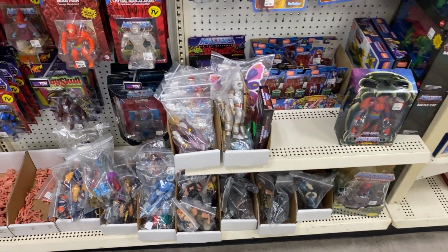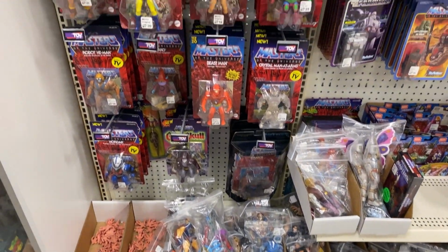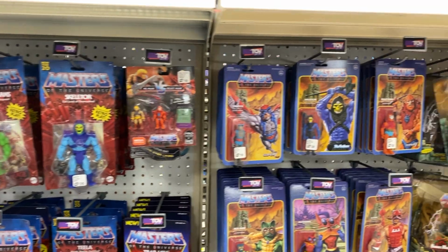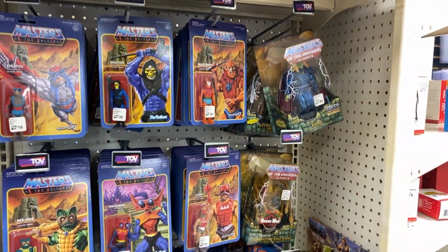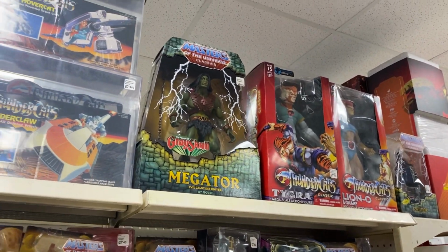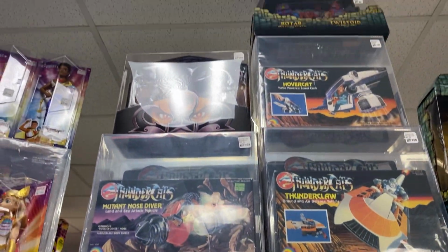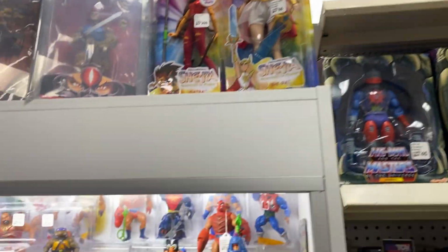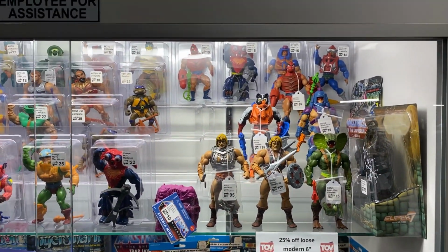And here we have one of the most talked about toy lines right now, He-Man and the Masters of the Universe. They had a bunch of the retro figures out, which was very cool to see. I also really was digging the 3 3/4 inch ones there, as well as they had the classics. They also had some Thundercats sprinkled in here, but the display case for the Masters of the Universe figures was what I checked out.